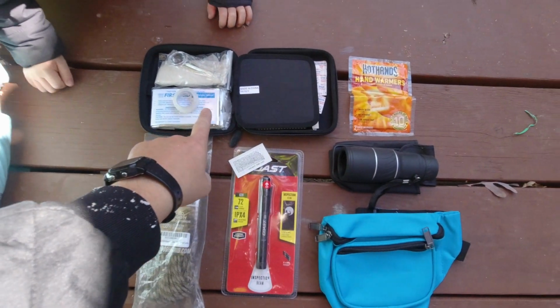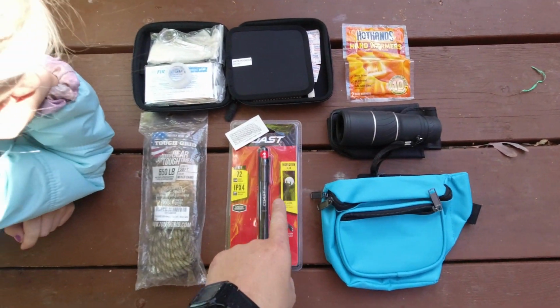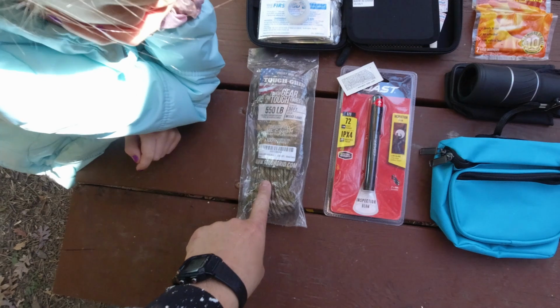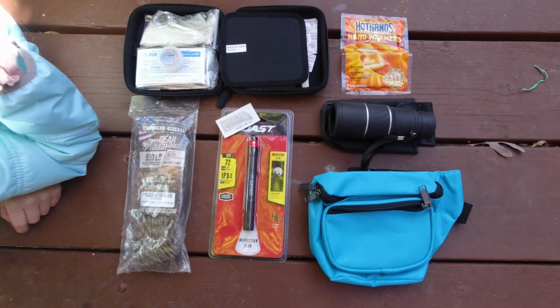So we have a travel first aid kit. We have some hand warmers. We have a monocular. We have a pen light. We have some survival paracord and a survival fanny pack to carry it all in, or most of it.